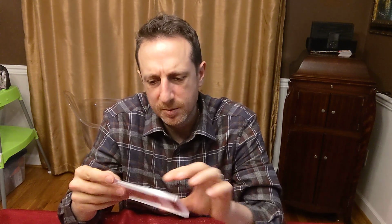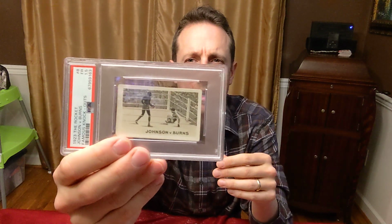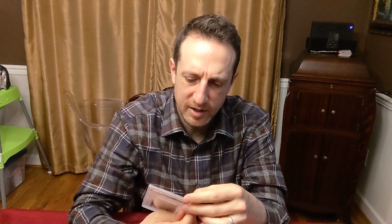Here are a couple of earlier Jack Johnson cards. I knew that these were in pretty rough shape. I wanted to get them slabbed anyway, just because I think it's really neat to have some of these encased. So this is Jack Johnson knocking out Tommy Burns. This is a really cool series that was made in 1923.